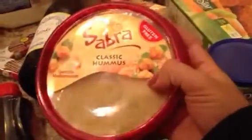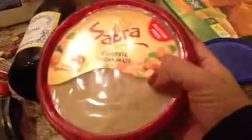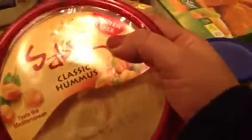You can have them plain, or the way I prefer mine, which is with this hummus. This is the classic hummus, and I know they have some with dried tomatoes and roasted red peppers. As you can see, this product is gluten-free, so that's good for people on gluten-free diets too.